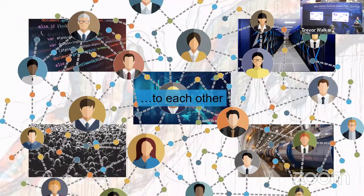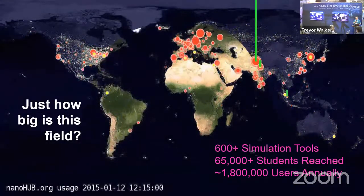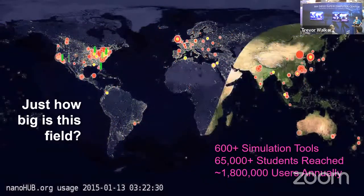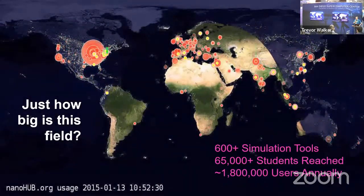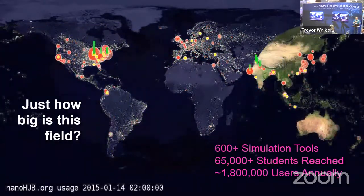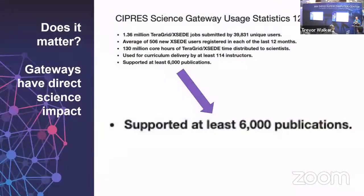Are they important? I'd say yes. Do they get used a lot? This is a picture of one gateway, the NanoHub. And this is a day and night usage of NanoHub over just a few day period. And you can see these resources are getting accessed and simulations being run all over the world, day and night. Do they have a scientific impact? The Cypress Gateway hosted at SDSC, this slide is actually out of date now, has supported over 10,000 publications that cite that science gateway as contributing to their research.